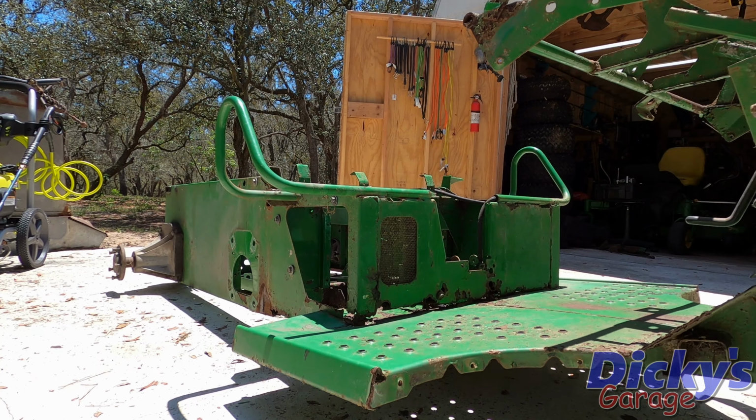You see that movement? That's where this frame has broken all the way through here due to severe rust. The only thing that's really holding this thing together is this little bit of this running board right here, which, somehow or another, it's not broken yet.